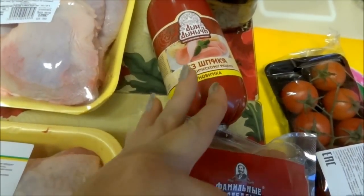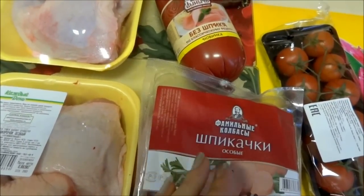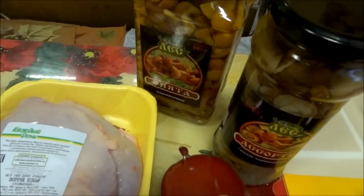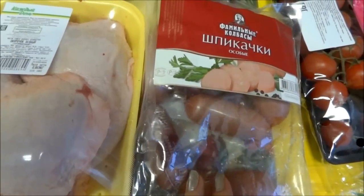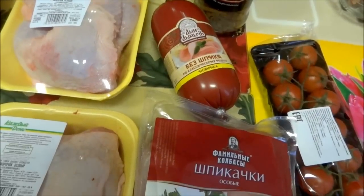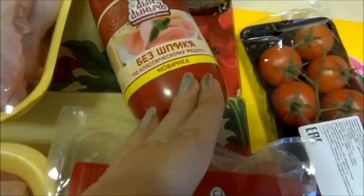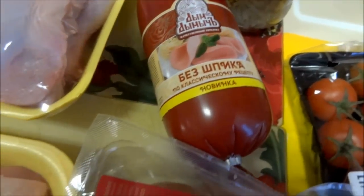So next, we love kalbasa in Russia. As you can see here, the kalbasa sausages, and these are from a different shop, not from the Okean. This is from the Magnet shop, as we call it. Also the mushrooms and tomatoes. So kalbasa, in your countries, in the US and UK, you can find sausages, and this type of sausage you usually find in Russian or Polish shops, and of course it's very popular in our countries.